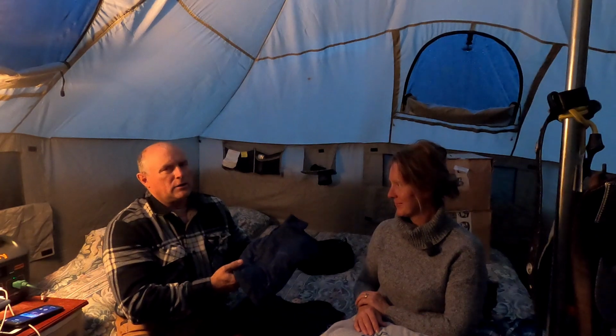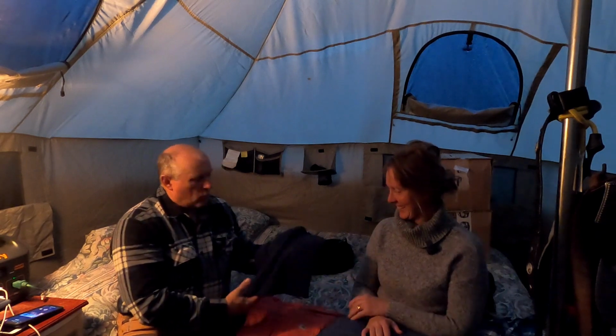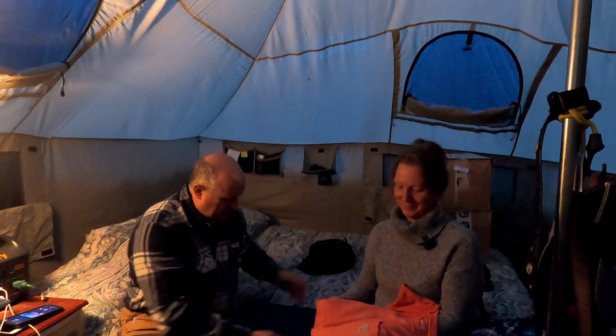Just so many nice quality clothes here. And they let me know that I can no longer have any excuse for looking ratty on camera. That's right. I have to look good. Another work tee here with a pocket. Got to have the pocket tees. And this is a Carhartt pocket tee. Really heavy quality. So thank you for that.